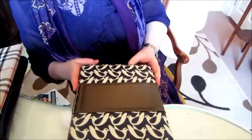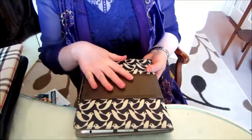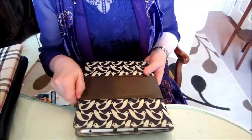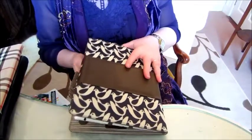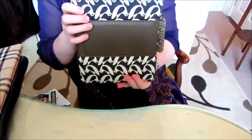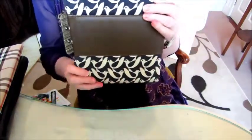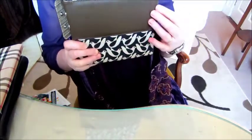Now the next item I have to show you also came from eBay. Now it's not a stationery item, but to me it's invaluable. It is a beautiful cover for my iPad. Now my iPad is 4 to 5 years old at this stage, so I've had many covers for it, but this one has to surpass all of the others. It's an Orla Kiely model. Now I love her patterns because, as you can see, there's a delicate little bird pattern, and this is in the navy and white, and it has a grey leather strap across it.